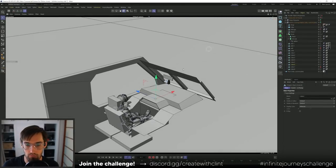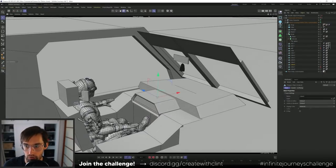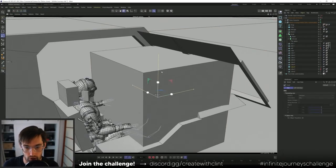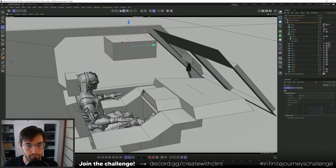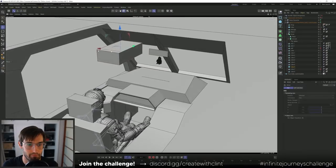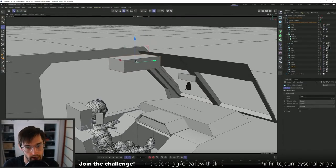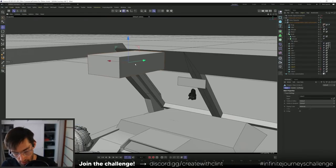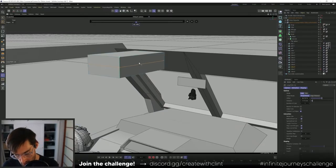Starting with the default cube. I'm just selecting anything that's center framed with the pilot. I'm gonna hold control and click on that cube. I'll spawn a cube. We'll move this up. Make some sort of center console. Something like this. I'm hitting C to make it editable so I can come in here and start chopping it up. KL for loop cut. Go to edge mode. Make a slice.